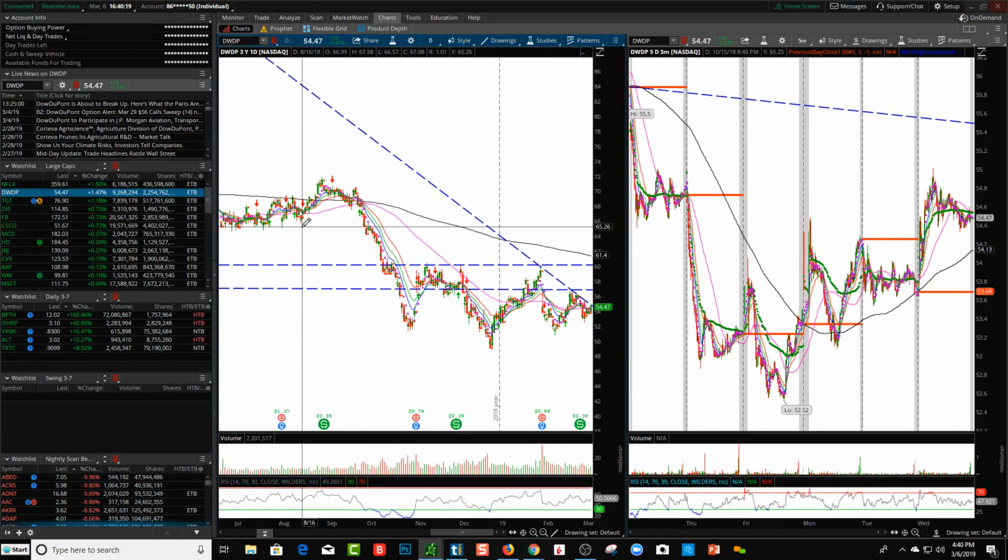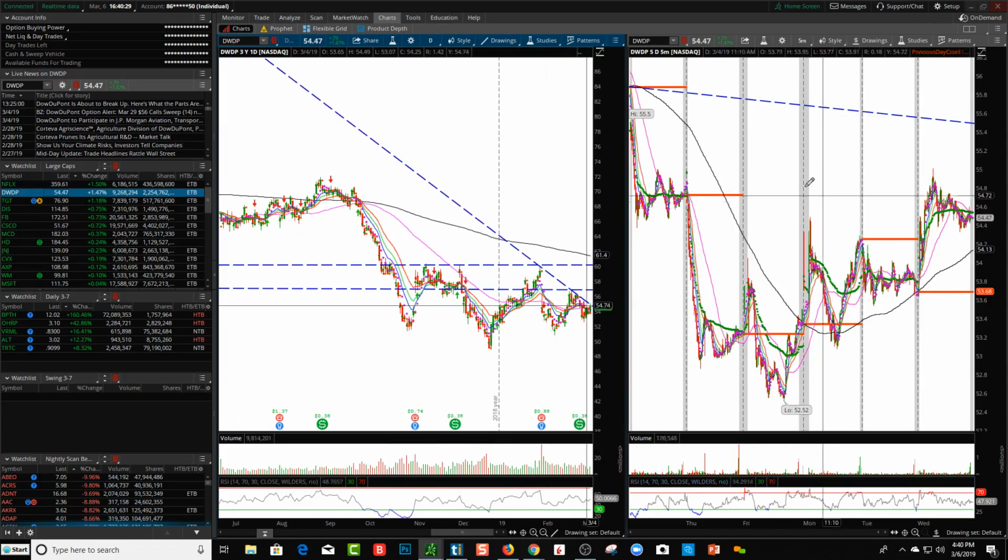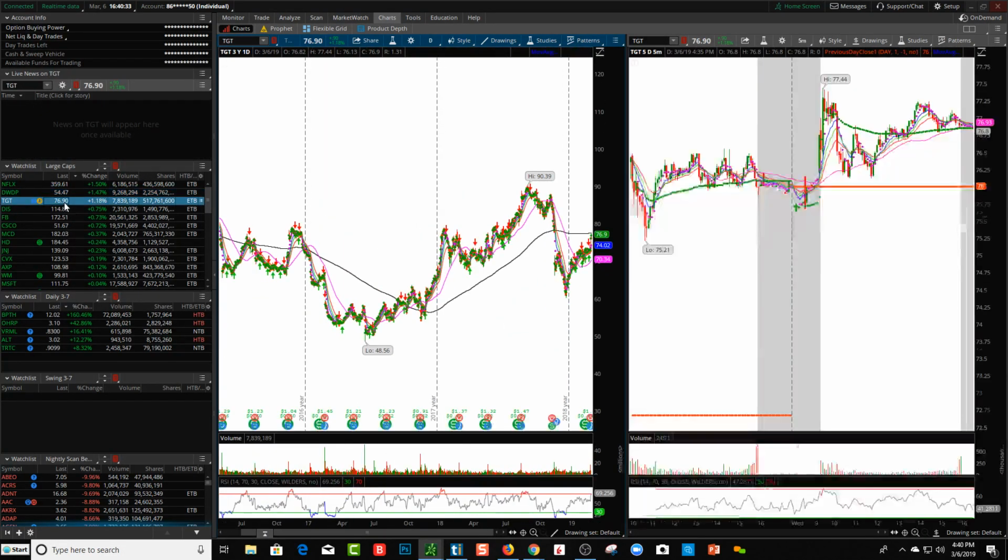All right. So, it looks like DWDP maybe slowly creeping up from the one I had on the watch list the other day. Still has that inverse head and shoulders, but it's right at angular resistance. Not digging it right now.